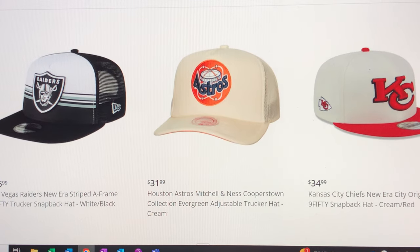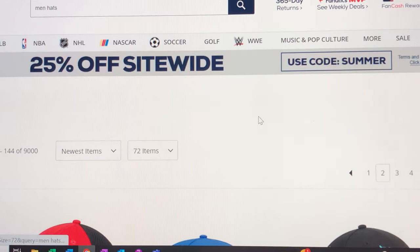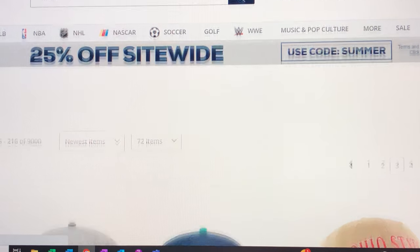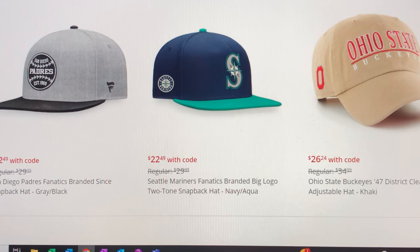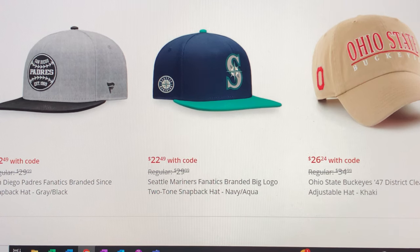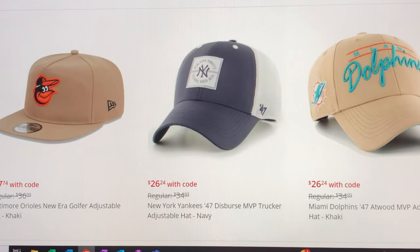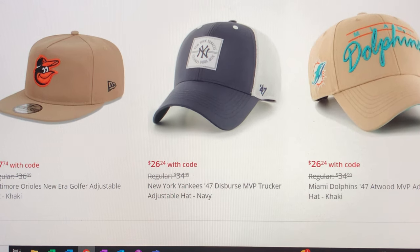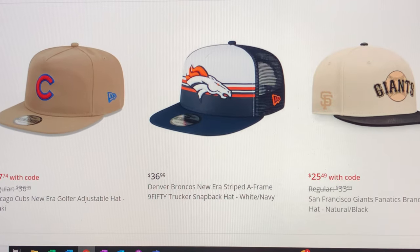Mitchell and Ness, you got these cream Cooperstown, they call it the evergreen collection, I guess. All right. There you go, snacks. There's Ohio State. Seattle, you got the Padres. Big logo two-tone. It is a snapback. A lot of tan, too. You see a lot of tan in the summer and into the fall. That collection is called the Golfer Collection.